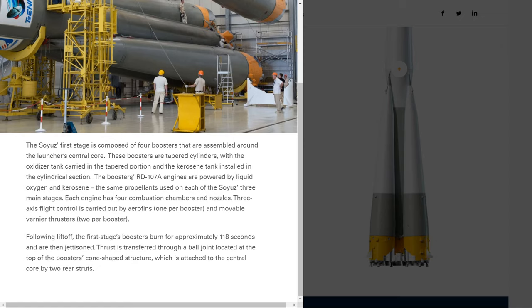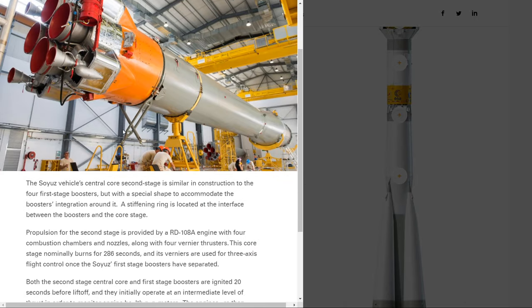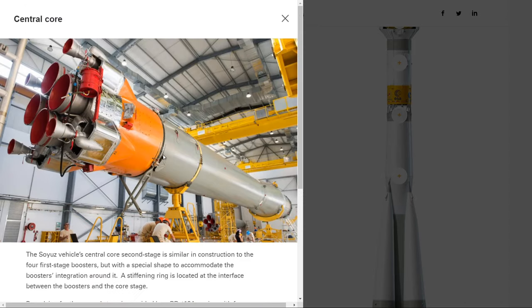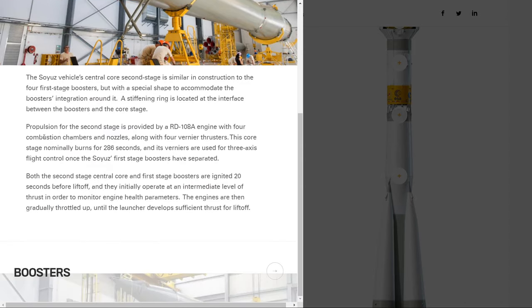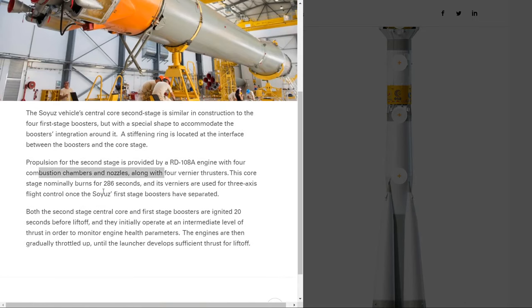The second stage is the central core. If I open it up, you can see that these rocket designs are very unique to Russia. You will find very few similar designs in NASA or any other country, because they use these combustion chambers and vernier engines, which are not used by anyone else. This stage normally burns for 286 seconds.